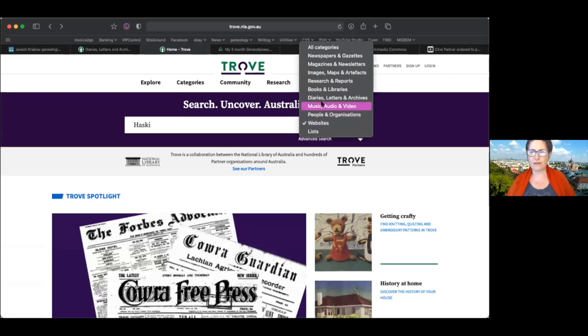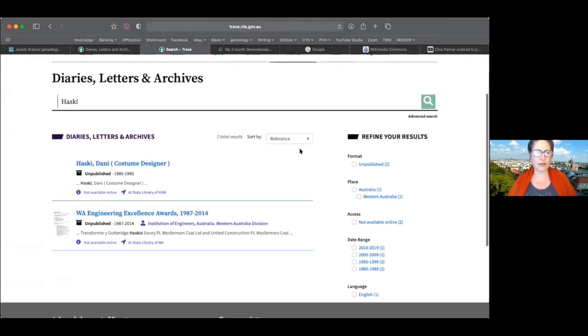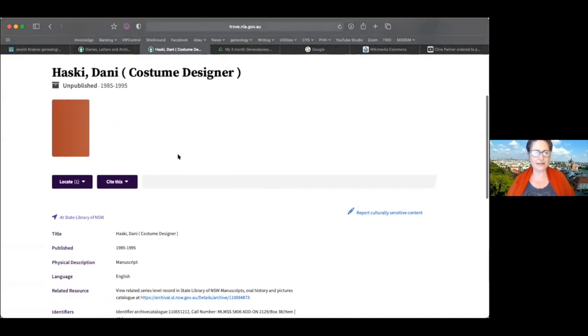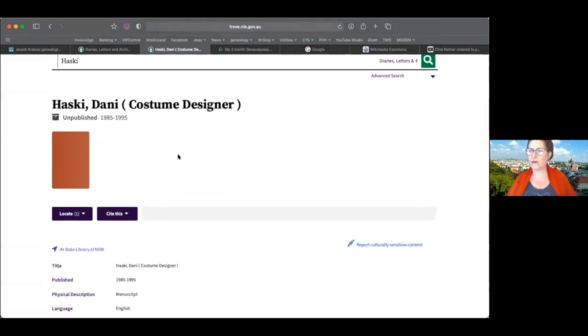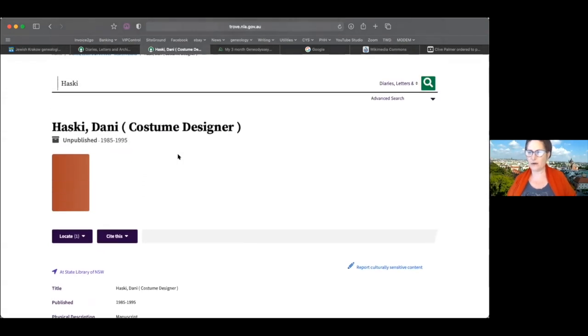So if I do the same thing with my surname, I don't know that it'll work as well. Oh, there we go. I don't know how it's related, but this is me. This is actually on a database that I joined, that's got all my old theatre credits and stuff like that. So if somebody's researching me in the future, they may find this source and see that at some stage I was a costume designer.